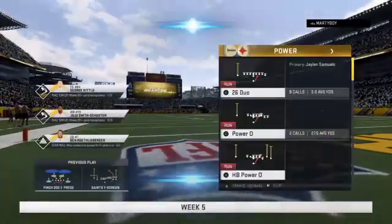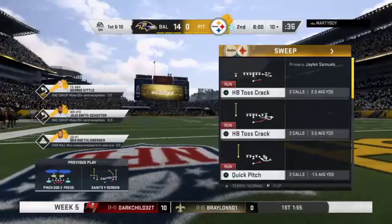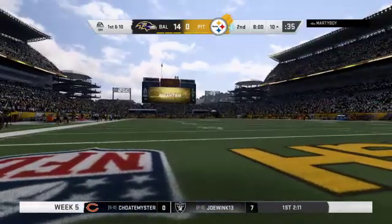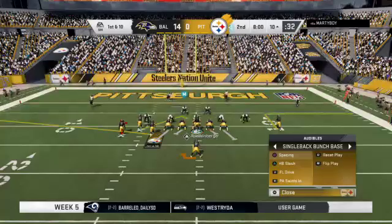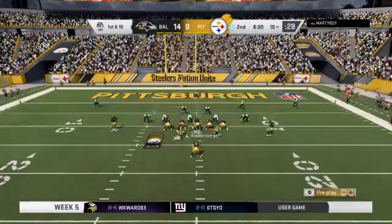14-0 the score. This is the NFL on EA Sports. Second quarter action from Pittsburgh. It is the Steelers in control of the football as they've got it with a 1st and 10. A first opportunity for the Steelers in the red zone. They've got a 1st and 10 from the 10.